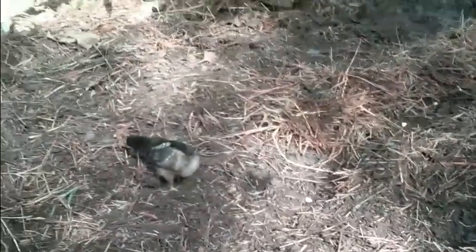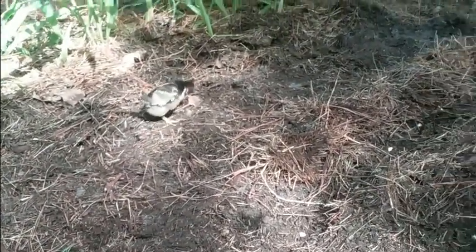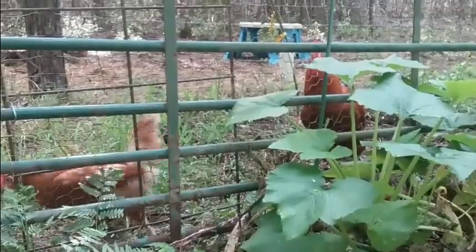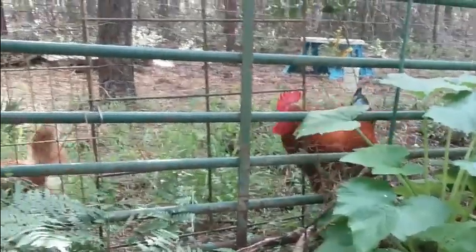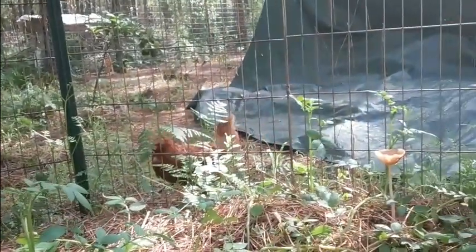She's staying right here with me. Silly little girl. I got a few of them right there. Yeah, they're eyeing up the garden. Don't even think about it. I'll put you in the stew pot. I really won't, but they don't know that.